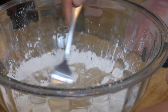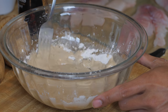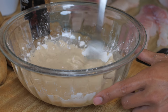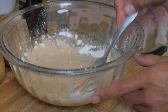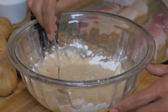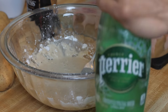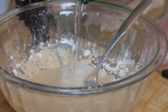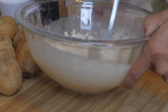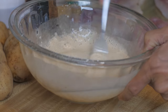That much. I start whisking a little bit. That kind of looks like chocolate milk, doesn't it? Looks good. That beer is gonna give it sort of a malty, but a little bit of a sweet, slightly sweet flavor to it. 1/3 of a cup of this sparkling water. And then we're actually gonna let this sit in the fridge for about 1/2 hour.